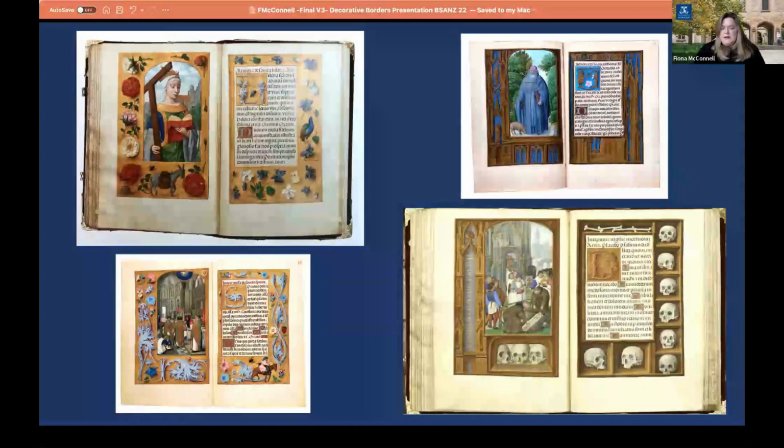Some styles appear just once to emphasize an important page, and we have one of those here in the bottom left, where we have a miniature of a burial in a Flemish churchyard, and it's an office of the dead. And this is decorated with the more carved Gothic wood, and these skulls and bones seemingly shelved in a wooden cabinet.